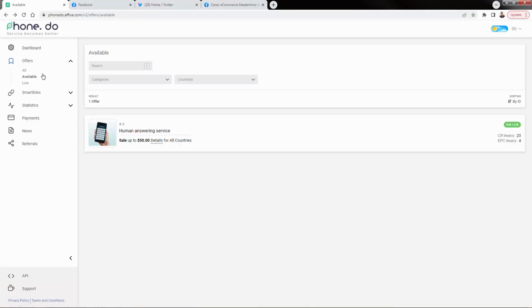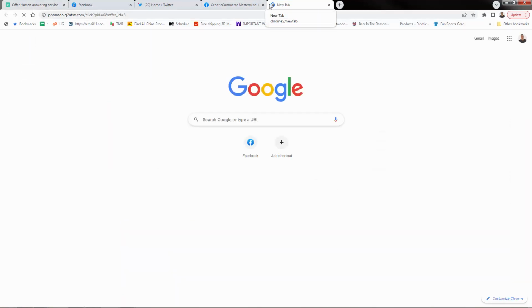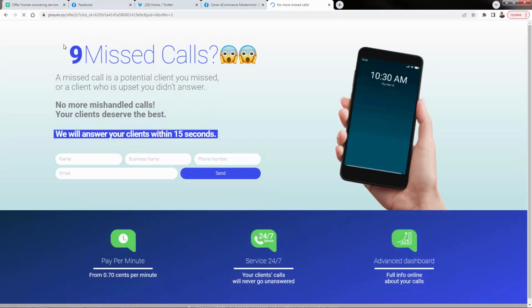So we're inside of our account over here. We're going to click onto our offer. Then we're going to come and grab our exclusive tracking link. All we need to do is just press this little copy button, and I'll show you in a new window what it's going to look like when they click on this offer. What we're going to do is use our specific link to send people into this page so they could enter in their information and sign up.